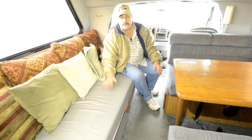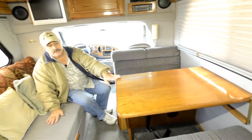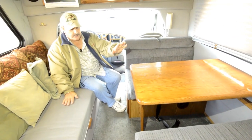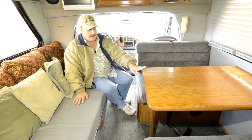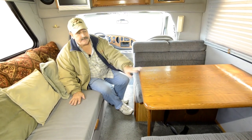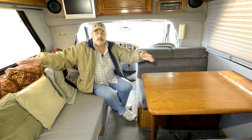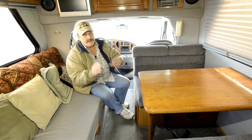Most Chinook Concourses have a floor plan with a sofa over here, a couch that scissors out into a bed. And this is a dinette booth, and it also drops down and makes into a bed. So if you want to just use one or the other, that's no problem. But if you want a big bed, you take this down, and then when you scissor it out, it becomes like a king bed. So instead of sleeping north-south, you can sleep east-west.